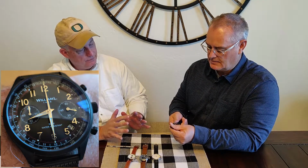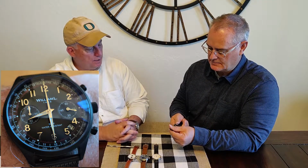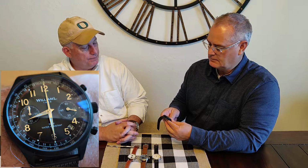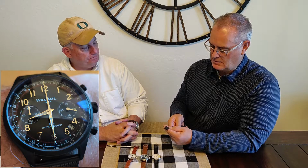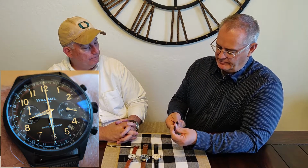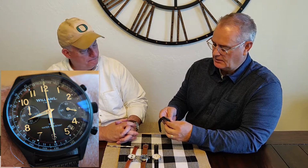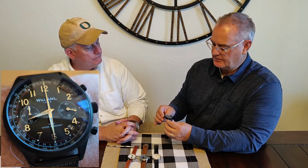It's pretty much the same watch, but obviously a black case and a mesh band, and so you can kind of see that as well. Yeah, I have a couple of black watches in my collection. I do like them. I don't wear them as often.